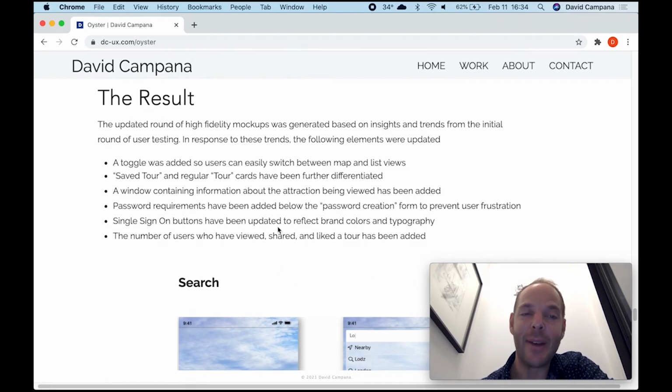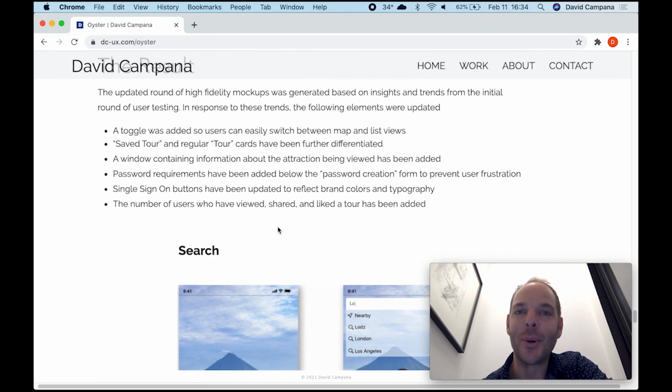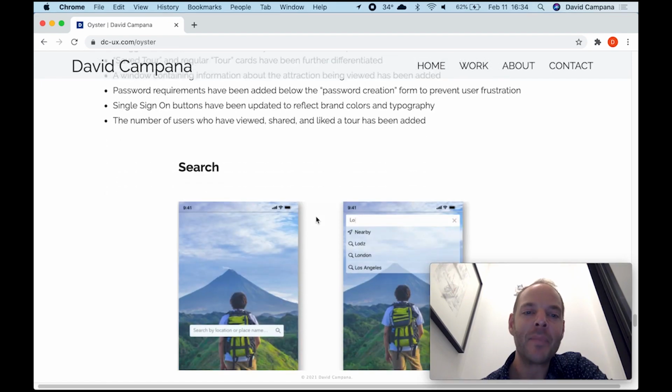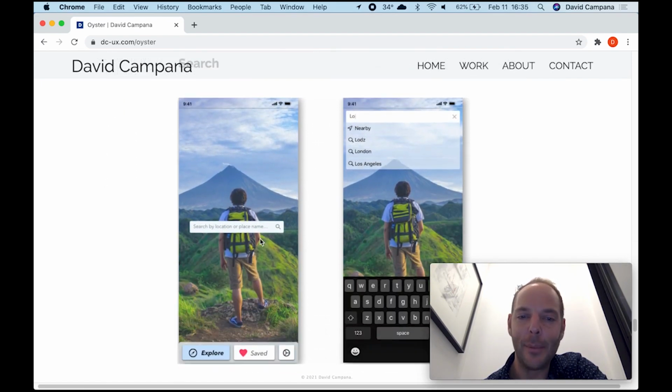So after that round of user testing and after the insights were gathered, the mockups were updated again for a second round of high fidelity screens. So I have a little bullet list of what was changed based on the user responses, based on the quantitative and qualitative analysis, based on user feedback. And then an example of select screens showing those updates that were made.